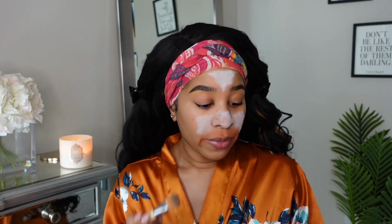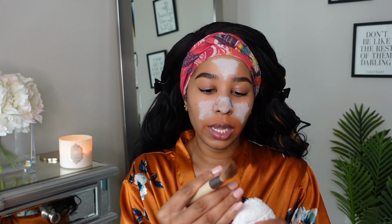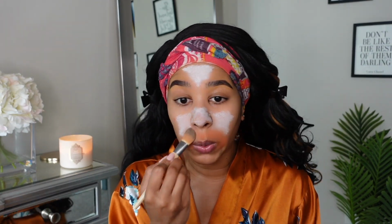I don't use a lot of concealer. It doesn't have to be excessive, but I'm just putting a little bit. And this is the LA Girl Pro, oh, this has stuff everywhere. This is the LA Girl Pro Orange Concealer. I've been using this for a really long time. Do they even make this anymore? I think they still do. I don't know what the new go-to orange concealer is.